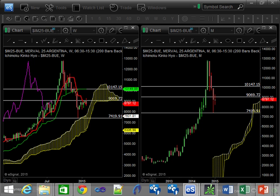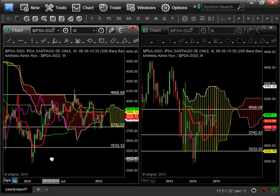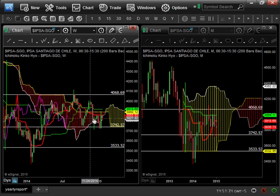Santiago, Chile. You could see here it's bullish. It's consolidating here in the cloud, and you could see that from the weekly time frame. This thing, believe it or not, is still bearish here, but consolidating in this pattern, but it's still bearish tilted right now. If it could break the support here at 37.42, it could actually come down here to 35.33 and possibly resume this bearish trend to the downside. In order to start a bullish trend, it's got to break this resistance of 40.68.